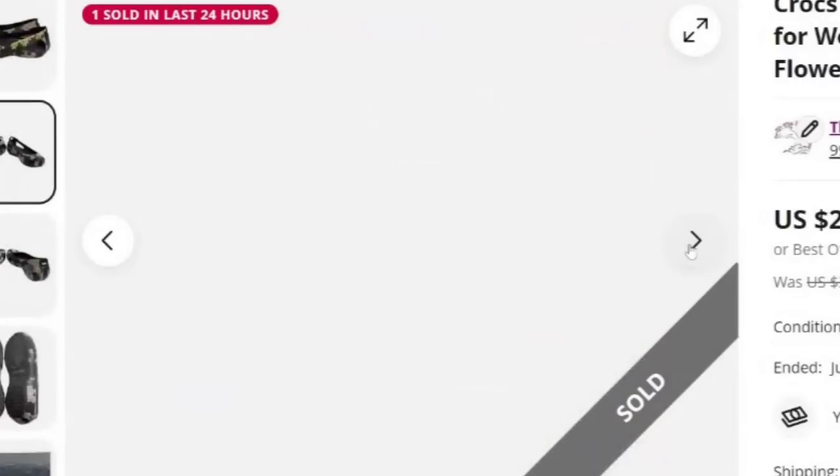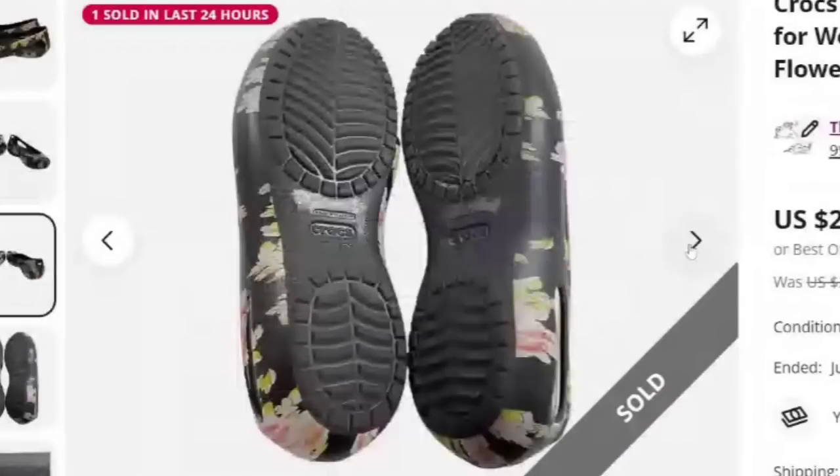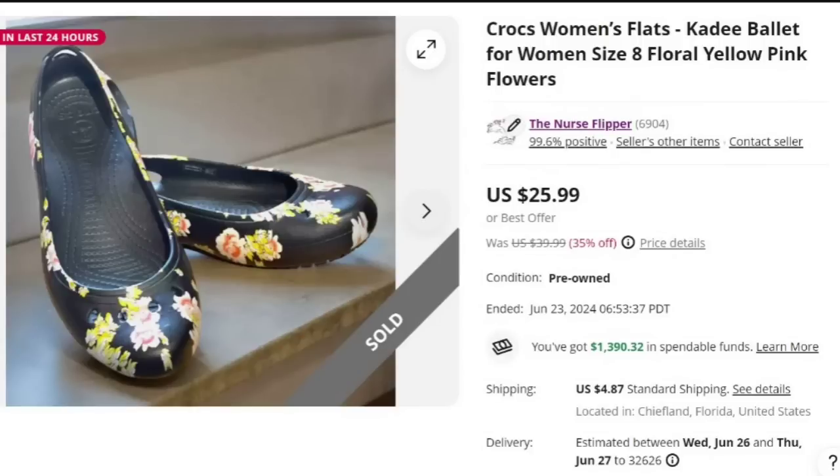So watch for Crocs, especially like the floral ones like this, different styles. Look them up because Crocs sometimes you can find cheap. These were in excellent condition. I also picked up a pair of Croc boots at that same thrift store, and amazing sale, sold in one day for full price.